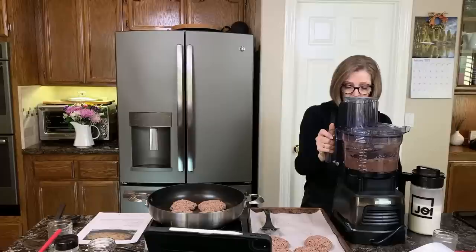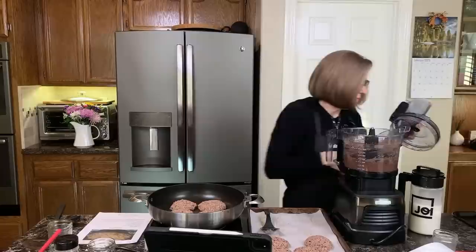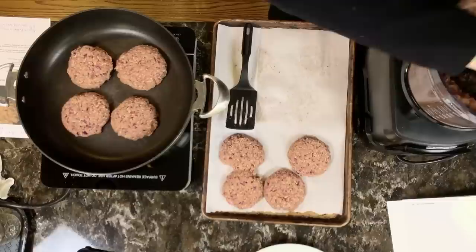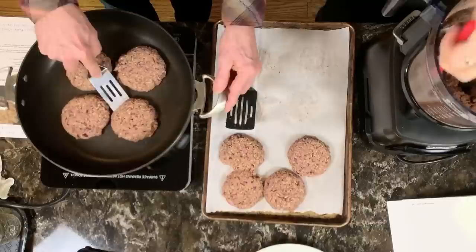Okay, let's see how we are doing. Okay. Now, it's still a bit thick. Can you guys see? See there? So, it's still a bit thick. If you wanted to put it on apple slices, it would be good at this point for that. But I'm going to add a little more milk. And let's see how this does.